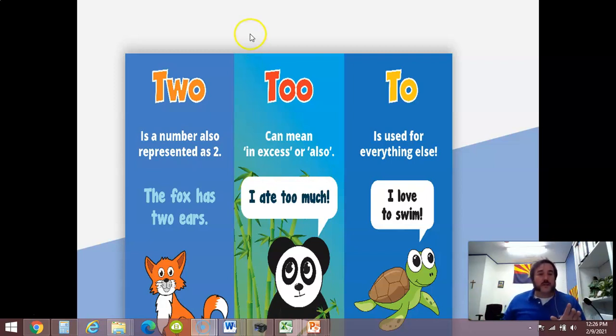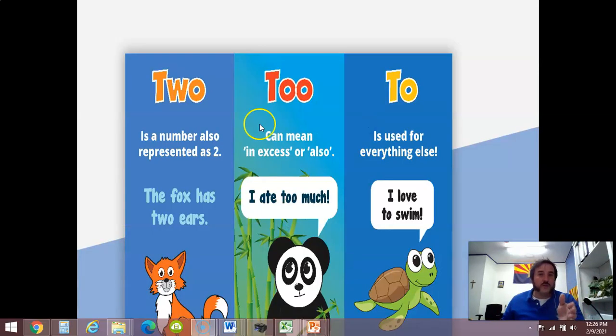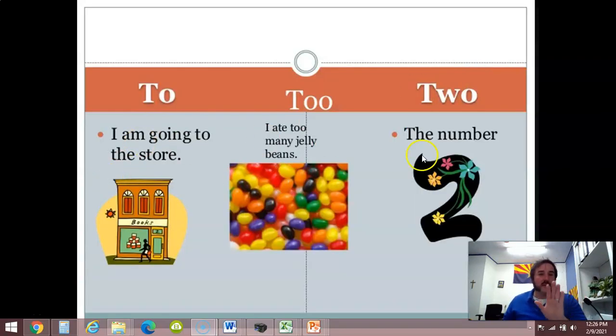Now, here's another chart, and I hope it doesn't confuse you, because you can see that they put them in a different order as far as two, too, and to. So again, I hope that doesn't confuse you, because we had two, to, then too. But the point remains the same, that we want to make sure we understand the difference. So starting at the far side, two, T-W-O, is always going to be the number, right? I have two dogs. You talk about the number two.